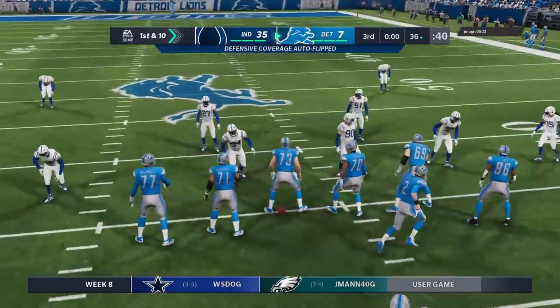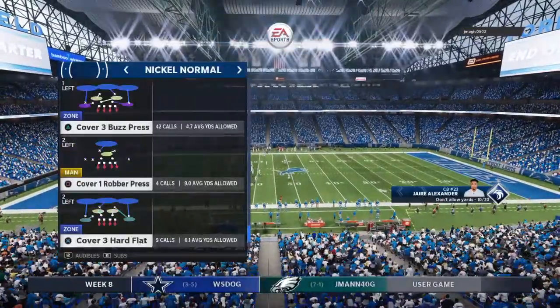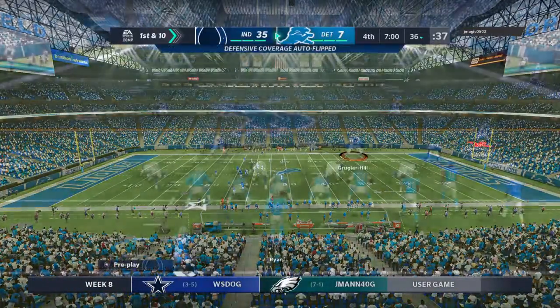1st and 10 at the 36-yard line. 3 quarters have come and gone. We'll return with more after this break.